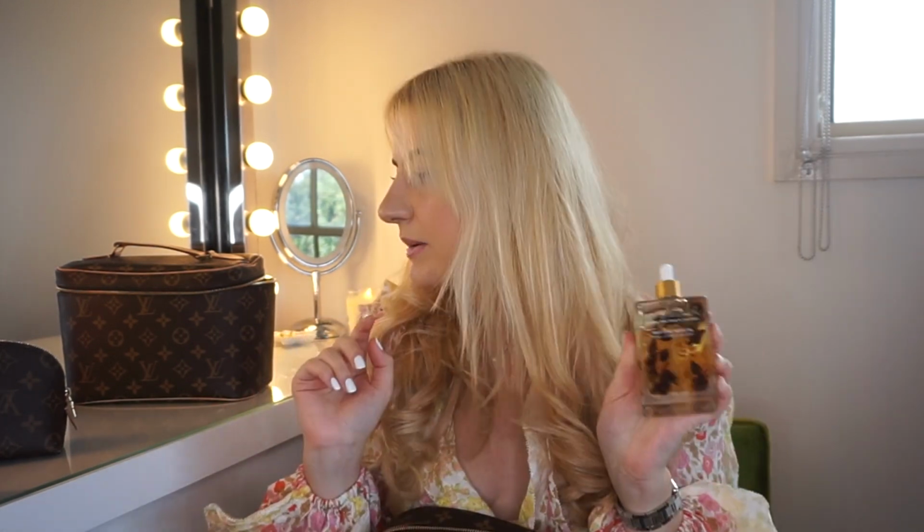And yeah, I love looking at it. The oil is absolutely beautiful. I usually just put it around my shoulders if I'm wearing an off-the-shoulders top or a singlet, just to give you a bit of a glow. Yeah, so I love this. You can see I've used a little bit, but it was my birthday recently, so not much of it.